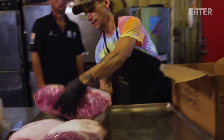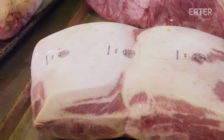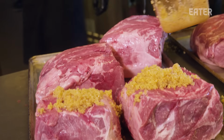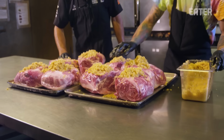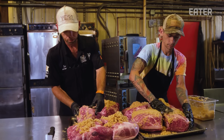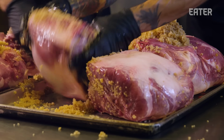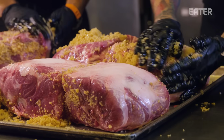So this is the beginning of our pork butts, the beginning of the pulled pork. It's a very simple recipe. We literally just do minced garlic and a lot of it. Pecan smoked. Honestly, the simpler, the better. When we tell people that we only do garlic on our pork, they look at us and think that we're lying to them. They think we're not wanting to give them the secret. But it's legitimately just minced garlic.